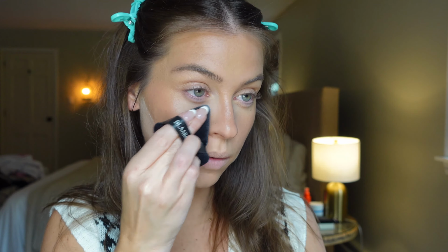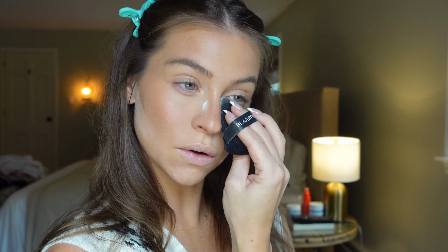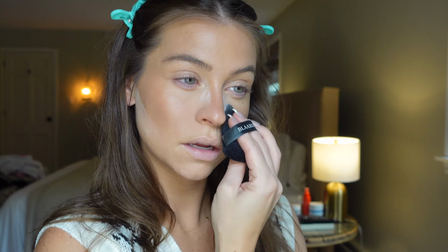Let's do a little bit down the side of the nose too for a little bit of a nose contour. I just love how easy this powder is to use. You can use it over and over and over again. There we go. All right, so we're letting that sit.